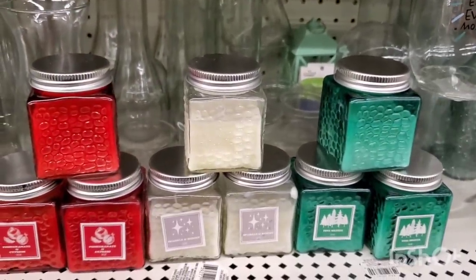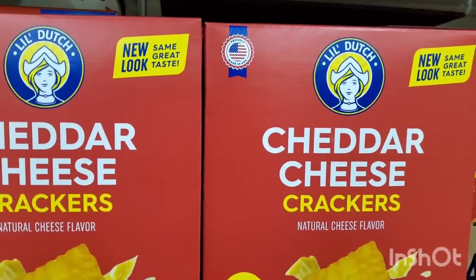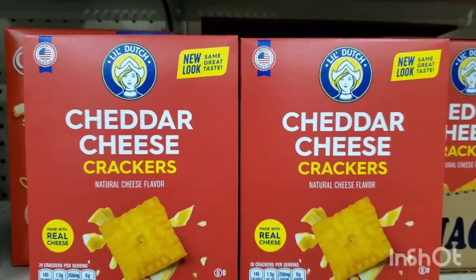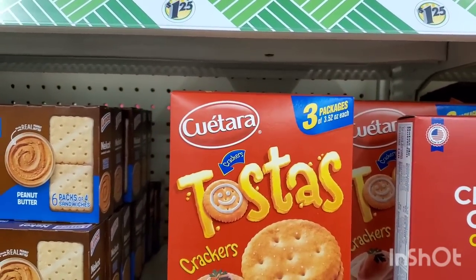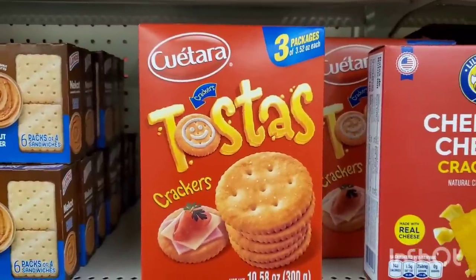They're wonderful. Little Dutch cheese crackers have new packaging. It does say new look, same great taste. And I have to say that they do have a great taste. They're made with real cheese, and these are as good as Cheez-Its or Nips. I definitely like these. But now these Kutera, three packages of 3.52 ounce each of Tostas crackers. Those look like Ritz crackers for a buck and a quarter.